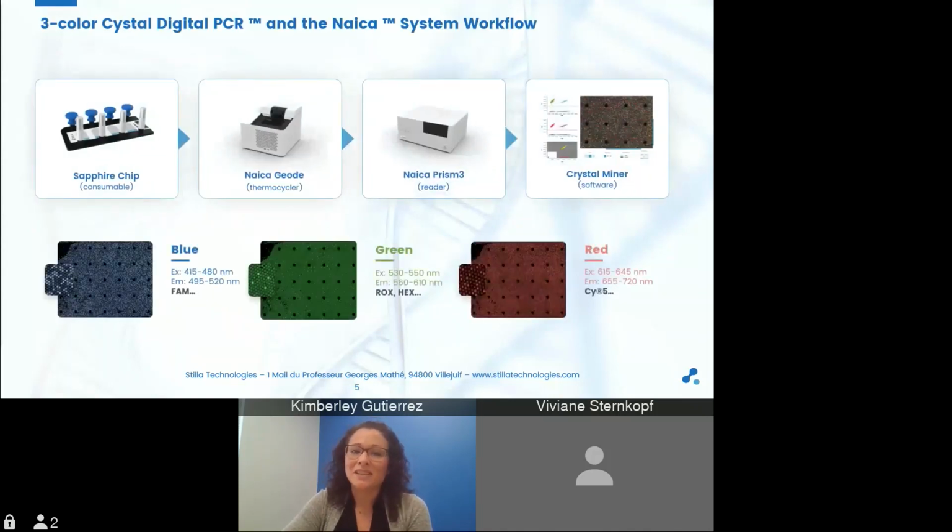Stilla's NAICA system is a unique and flexible multiplex platform to perform crystal digital PCR. The system consists of one consumable, the Sapphire chip, which holds 4 samples. The chip comes pre-filled with oil, so you simply load 25 microliters of your PCR master mix and cap the inlet port. The NAICA Geode performs both the partitioning of the sample and PCR amplification of targets within the Sapphire chip. 3 Sapphire chips can be loaded at one time in the Geode for a total of 12 samples.